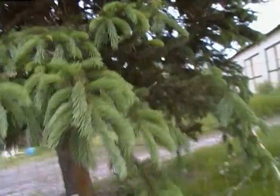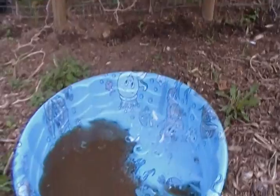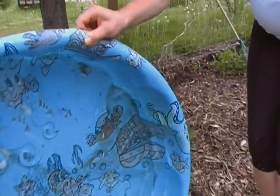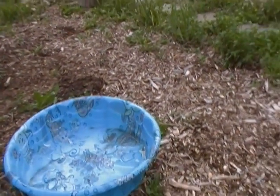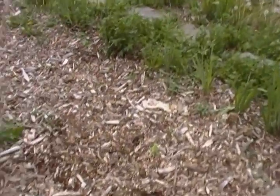And here's another one of these ponds, or these little swimming pools we paid like 30 cents for at the end of the season last year. And we come up and dump them, and you put more water in them, and the ducks will go in them, and they'll do their thing, and they'll dirty the water, and you'll do it again, and you just keep moving it along. And it is great to add nitrogen to the nitrogen hungry sheet mulching to turn it into soil that much quicker.